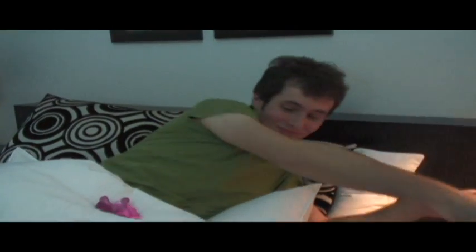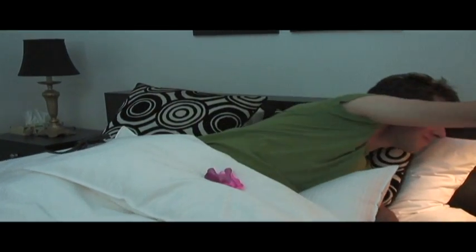Studies have shown that students who suffer from a lack of sleep generally have lower grades and impaired concentration.